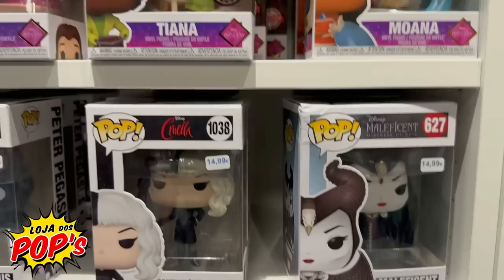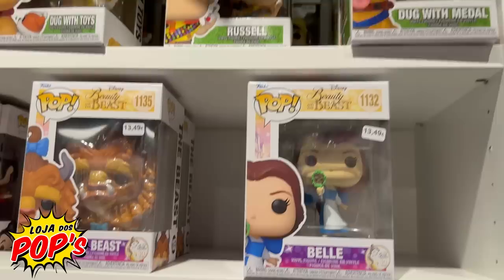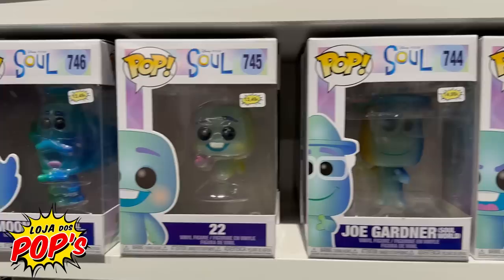Oh, look at the new Cruella, which is awesome. Chernabog, Mary Sanderson, a couple characters from Raya and the Last Dragon, as well as the Manticore from Onward. Over here, we have some pops from the Doug Days Disney Plus show. We never saw that. We'll have to get around to watching at least a few episodes at some point. Here's some Beauty and the Beast, some pops from Soul. I heard that was a very emotional movie.